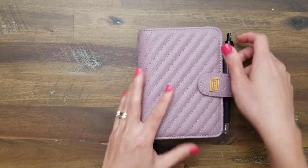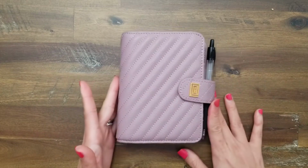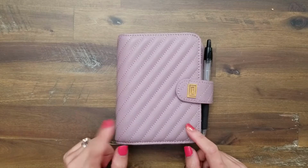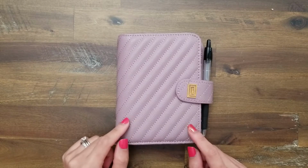Right, so the first one I'll flip through is my personal planner. Now this is new to my lineup. This was not one that I posted in my April planner lineup, and the reason for that was because I hadn't received it at the time that I filmed my April planner lineup.